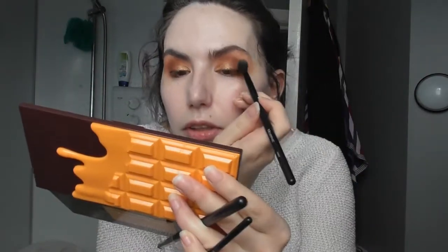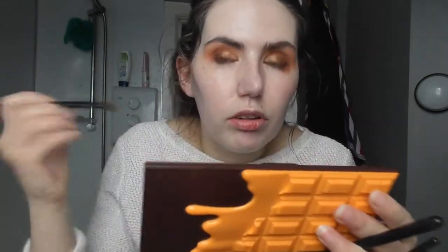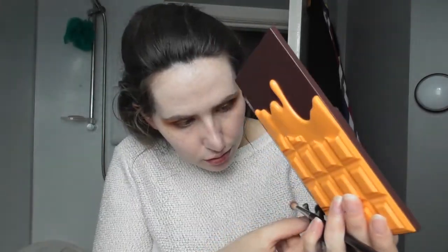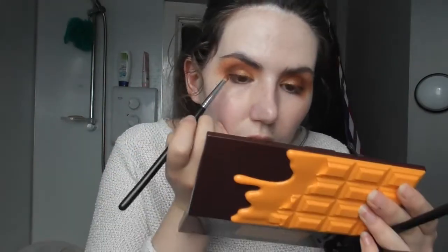Gonna pick a bit more of that clementine shade and run it through the crease to blend all that together a little bit more. A bit more of Smash. I know it looks a bit of a mess right now. I am very well aware. I'm just mixing Dessert and Segment together now.